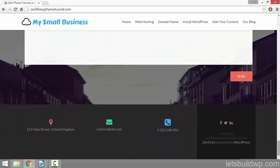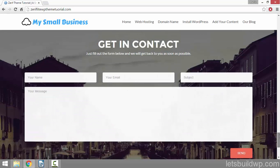And then underneath in the footer, we can have our address, our email address, our phone number, and links to our various social channels. Our email address and phone number will be clickable links, so people on mobile phones and tablets can click on our email address or our phone number and get in contact right away. I'm also going to show you how to add your own logo and this menu that remains at the top when people are scrolling through your website.